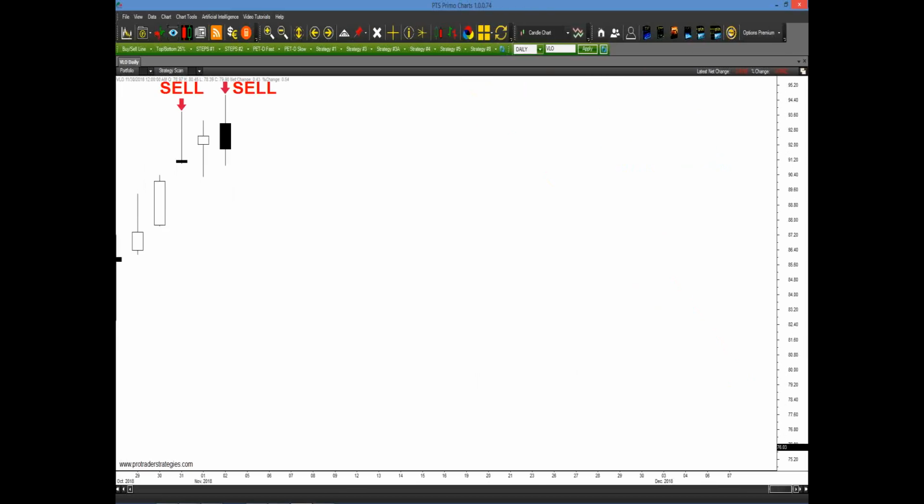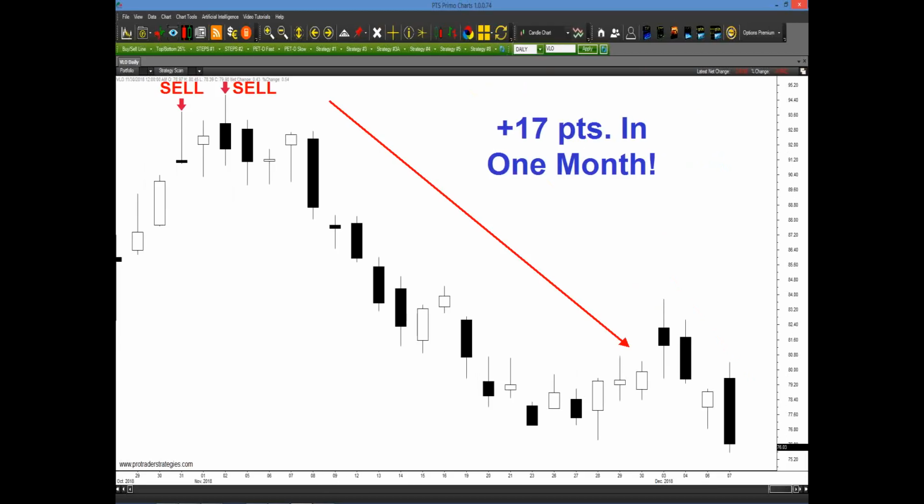Now here's some examples here in the very first few days of November in VLO. 2 sell signals were generated. Nothing much happened until it kicked in. By the end of the month coming into this week, VLO had dropped 17 points. Okay, you could have scanned for that either the night before, or you could have scanned at the end of the day and entered your order. And when you miss that, once again, if the trend is strong enough, strategy 4 will often generate more signals. As we see here, just this past week, another sell signal was generated.